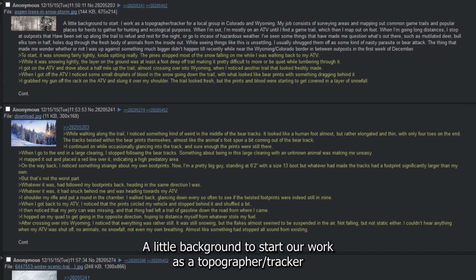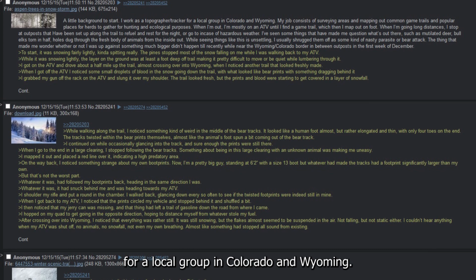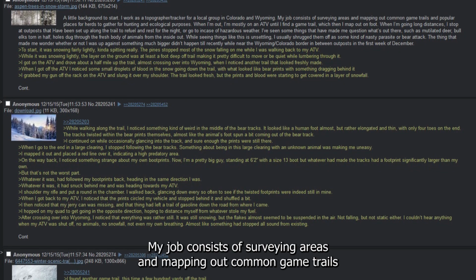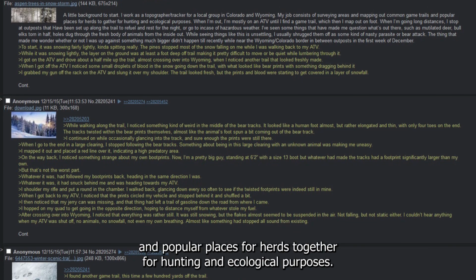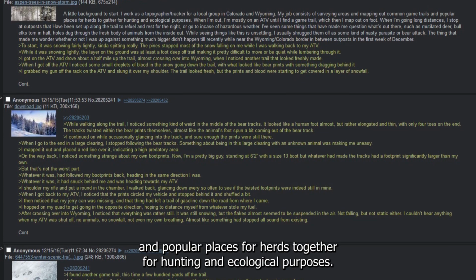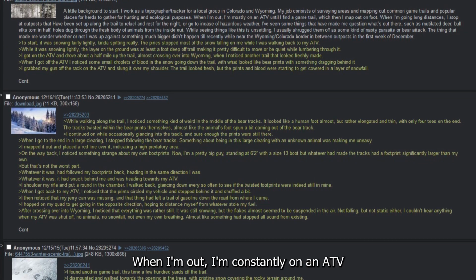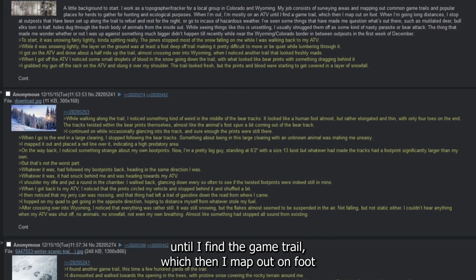A little background to start. I work as a topographer / tracker for a local group in Colorado and Wyoming. My job consists of surveying areas and mapping out common game trails and popular places for herds to gather for hunting and ecological purposes. When I'm out, I'm constantly on an ATV until I find a game trail, which then I map out on foot.